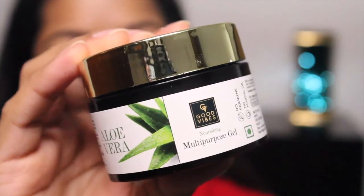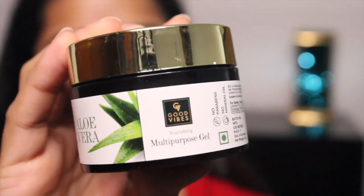The first product that I have is this aloe vera gel, a multi-purpose aloe vera gel from Good Vibes. Let me just open it and show you what the texture inside is. Aloe vera gel, as we all know, is a very useful product when it comes to your beauty routine. You can use it in a lot of ways. Use it just as a moisturizer, use it under your sunscreen, and you can use it on your hands, on your legs. You can also use it mixed with other things, and it works as a face pack also. So you can also use it on your hair. So one product, one aloe vera gel does a lot of things.